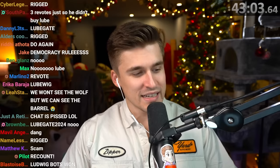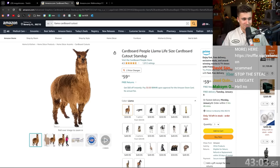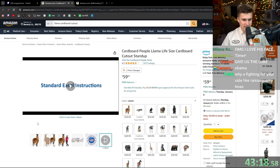There's always some fucking gate. Some controversy. It's not Lubegate. It was a fair vote. It was fair. All right. Next. Cardboard cutout of a llama. Really a change in vibes here. Do we get it? Yes or no?